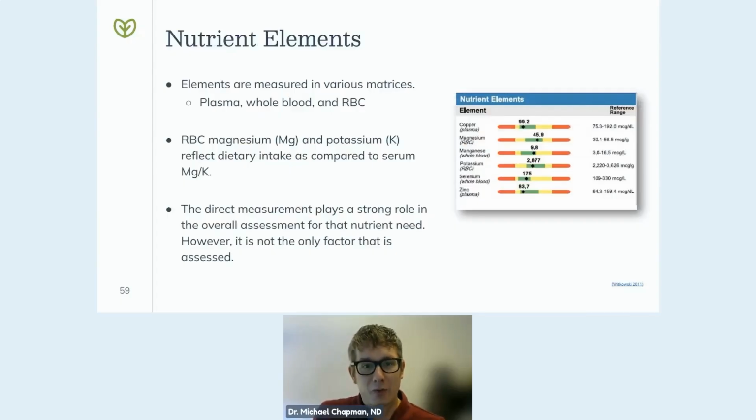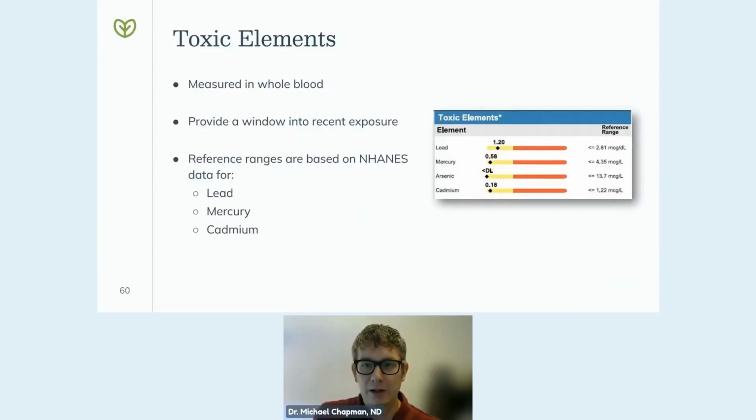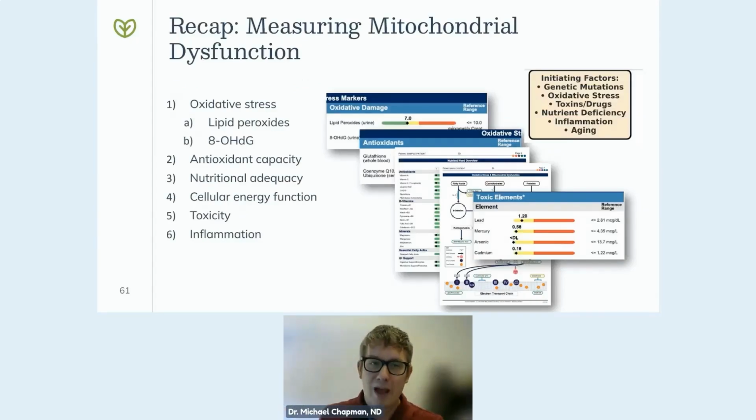And then one last thing to think about is, when we're going back and recapping everything about mitochondrial dysfunction, I know that was a ton of information. We've talked about the main things that drive it. There's oxidative stress. If you do a test like this, you're getting a great lens into oxidative stress. I mentioned the lipid peroxides, that 8-OHdG, which is DNA damage. We look at antioxidant capacity, right? Do they have glutathione? Do they have CoQ10? Do they have all the nutritional elements that they need to recover and repair and to produce energy as well?